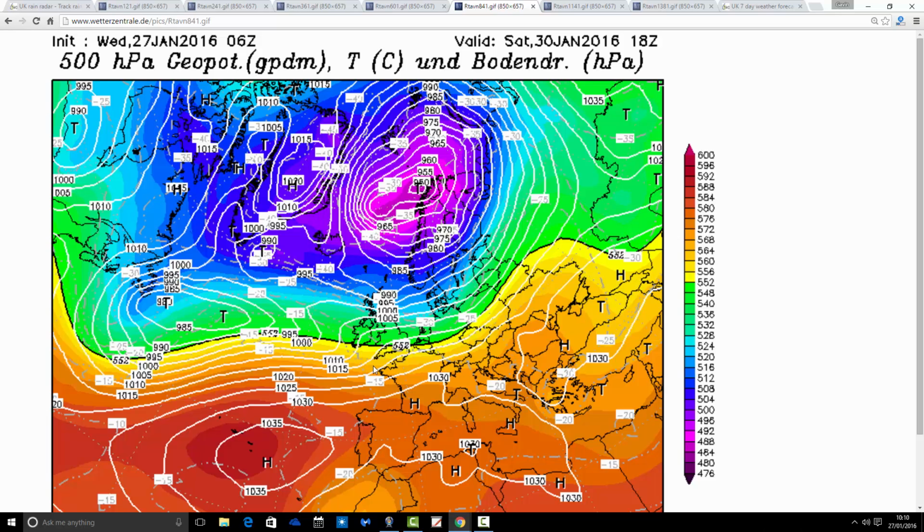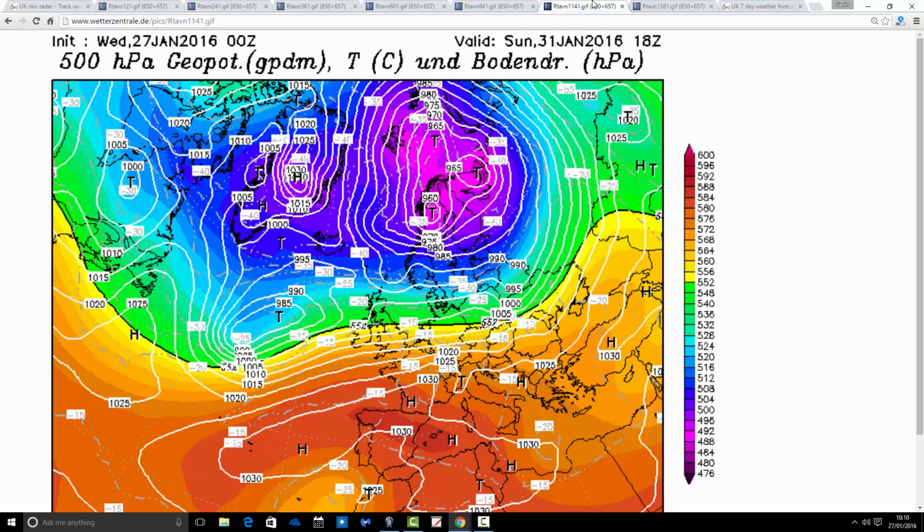This is a very unsettled 5-day forecast period. Temperatures a bit colder again on Saturday, so really up and down with temperatures. So Saturday sees those temperatures back to around 8 degrees in the south and around 3 degrees in the north.